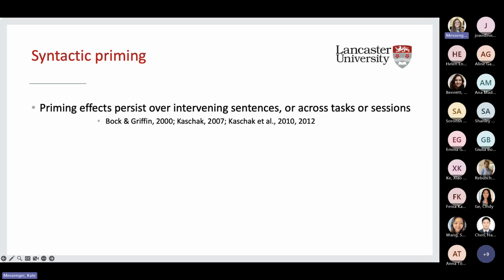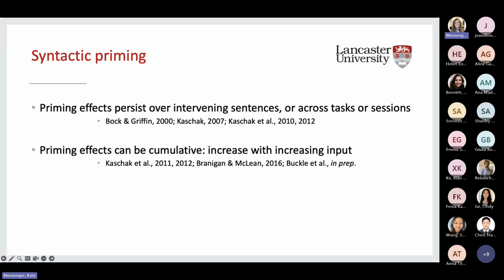But other research shows that it's not just a sort of transient effect. It's not just the case that processing one sentence leads to an immediate effect on your subsequent use of language. These kind of effects actually persist over several intervening sentences, or across from one task to another, or even across sessions separated by a week or a day. So the idea is that this kind of experience of processing particular structures has some kind of lasting effect on those representations beyond just that immediate activation.